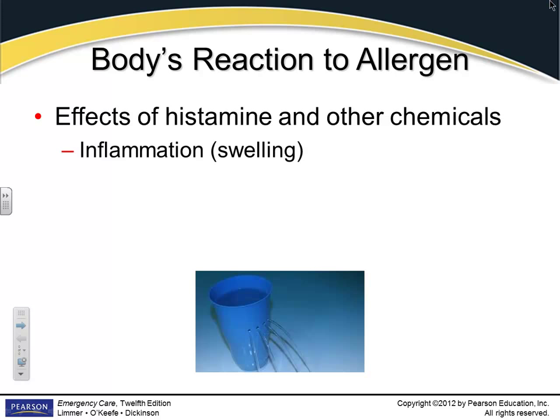The effects of histamine, you'll see swelling. Have you ever been stung by a bee? Anybody in here? Somebody in here has been. What happens? It swells. It itches. It gets red. All of those are going to be signs of an allergic reaction. But they're things that your body should be able to manage okay.